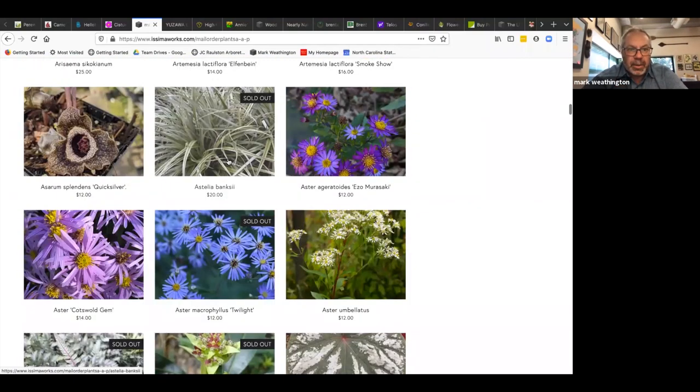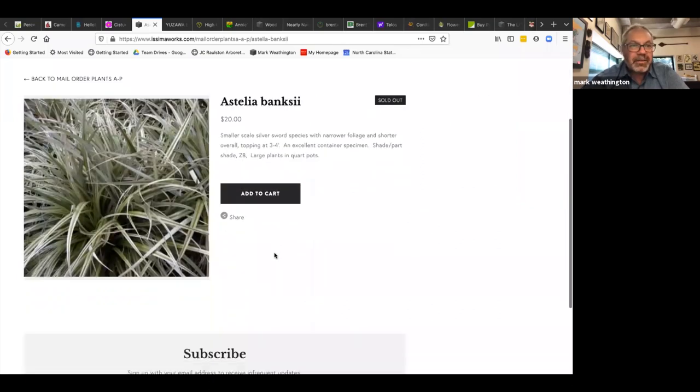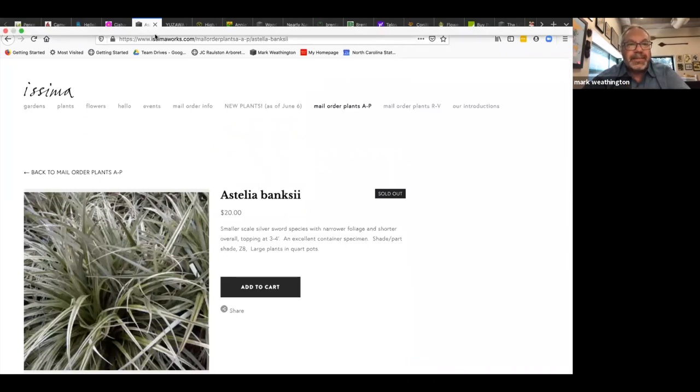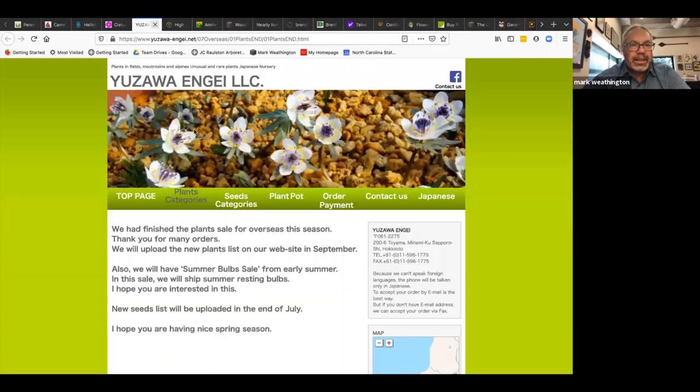All right, I'm going to look and see what they say about this one. I always check the astelias. They do not grow for us at all. An excellent container specimen. All right, so yeah, zone 8. They don't try and sell you something that won't work. But this is another West Coast place. Now I'll take you a little bit farther afield than the West Coast.